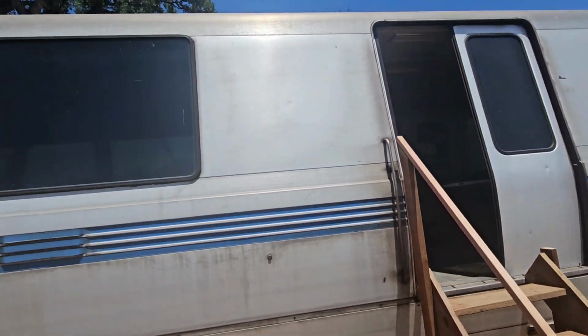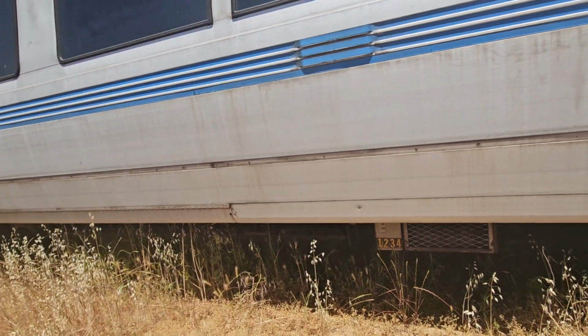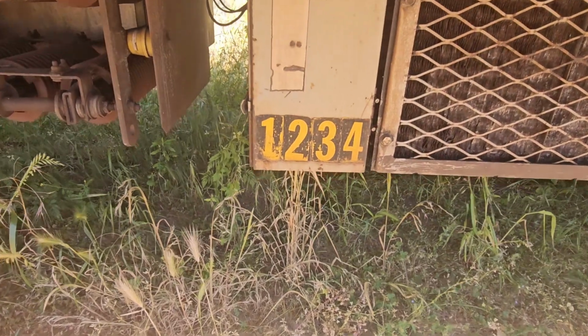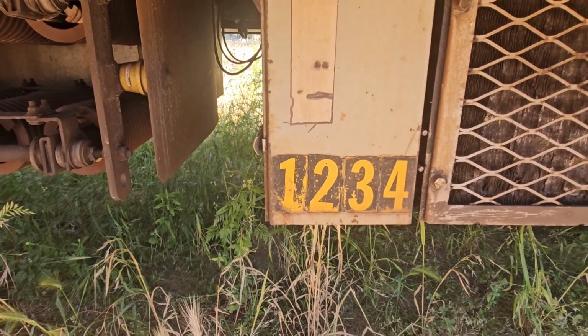Yeah. So it is in fact train number 1234. Oh my gosh. It is BART train number 1234. You're kidding me. How did you manage to? But it's all different colors, so I didn't know if I highlighted color. But tell us how you managed that. Was that just by coincidence?